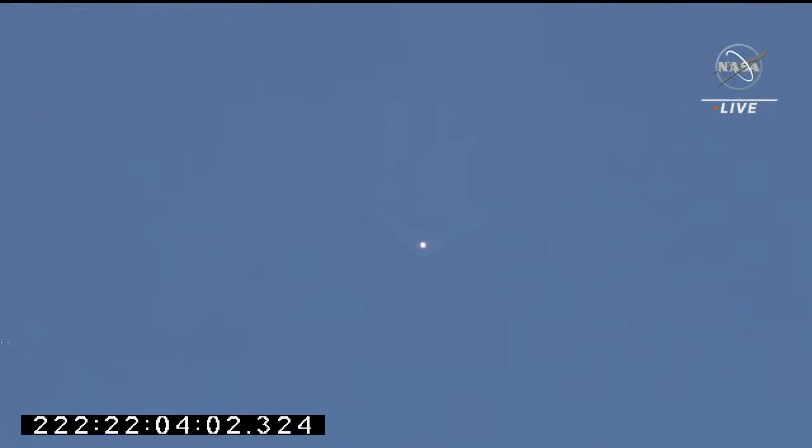Throttle down to 80%. Throttling down 3 minutes into flight, main engine cutoff coming soon. Throttle down to 55%. All systems nominal. Stage one, MECO. We have main engine cutoff. Antares entering into a coast stage, standing by for stage one separation. Then stage two ignition. Stage one separation confirmed.